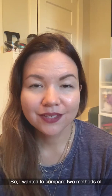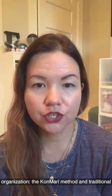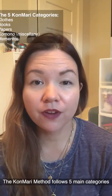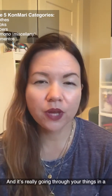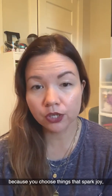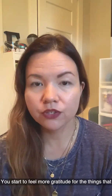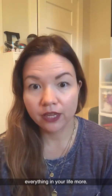So let's get started. So I wanted to compare two methods of organization, the KonMari method and traditional organization, what the differences are and what works best for you. So first off, the KonMari method. The KonMari method follows 5 main categories and not necessarily by location. And it's really going through your things in a very thoughtful way. It really makes you more mindful because you choose things that spark joy to keep in your life. It really goes beyond tidying and organizing. It's really a lifestyle. You start to feel more gratitude for the things that you have, and you really just appreciate everything in your life more.